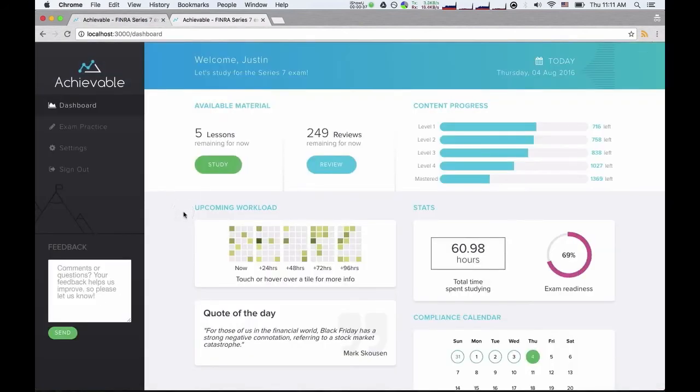Back on the dashboard, you can view your content progress. The levels you see here are a user-friendly display of our memory estimate data. The higher the level here, the deeper you know the material. Since you're coming in with some previous knowledge, on your dashboard, you'll already see some progress here instead of starting from zero. Low levels aren't necessarily bad, they just mean that you'll forget more quickly. So you should try to fill up those bars in order to make sure you remember everything on test day.